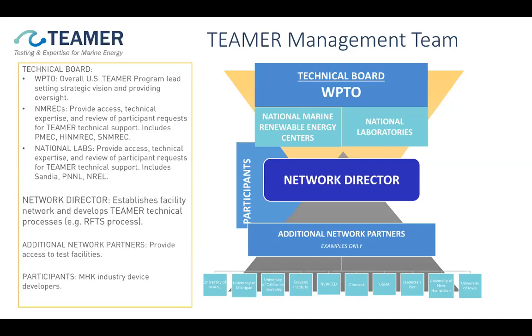The National Marine Energy Centers are providing access to testing and expertise, as well as participating in the review process for applications, as well as helping to establish the TEAMER program. And you have representatives from Sandia National Laboratories, Pacific Northwest National Laboratory, as well as the National Renewable Energy Laboratory, who are also providing access and technical expertise to the applicants, as well as helping the network director and the WPTO to establish the TEAMER program.